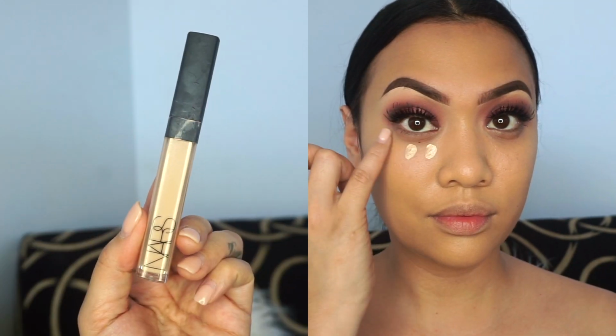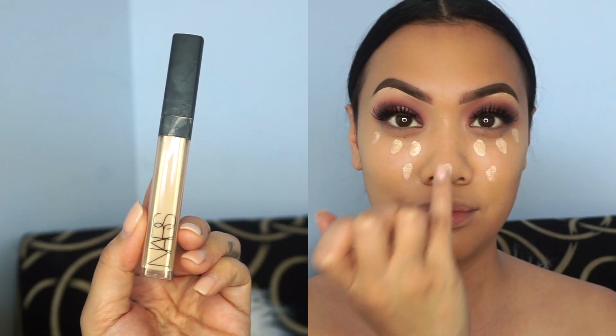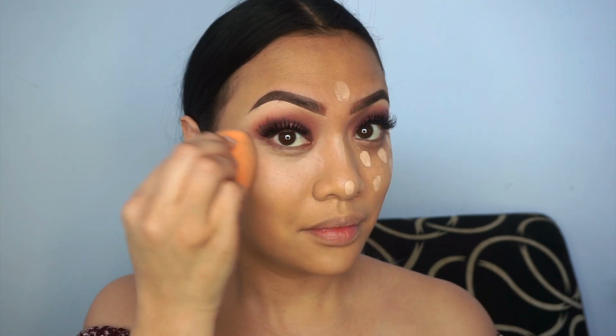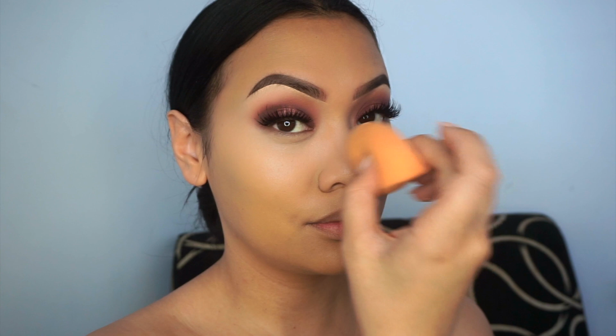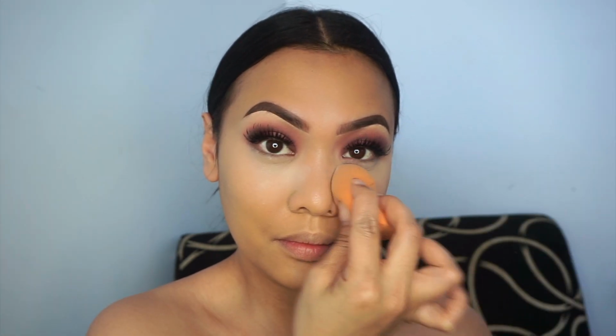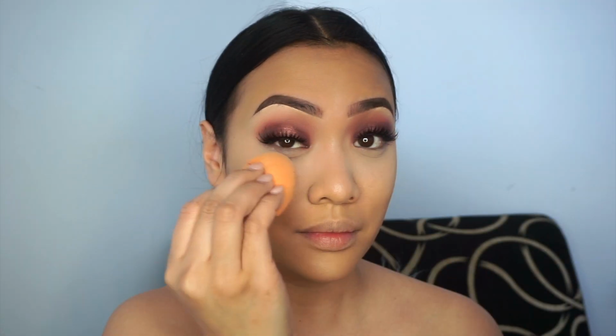Now going in with NARS's Radiant Creamy Concealer in the shade Custard. A few dots under my eyes, down the center of my face, and just using a damp beauty blender or sponge to buff that all out. To set the under eyes, I'm using Kat Von D's Lock-It Translucent Powder. Now just grabbing that damp beauty blender and just pouncing that under my eyes until it all disappears.